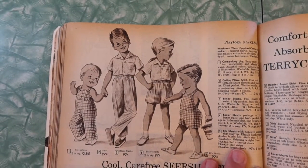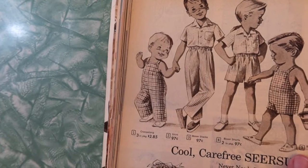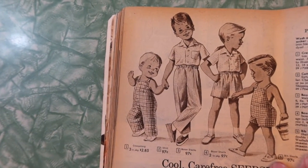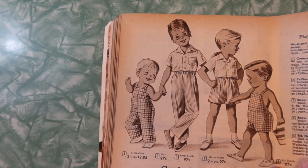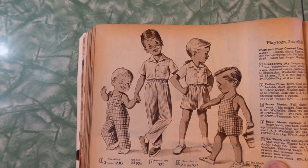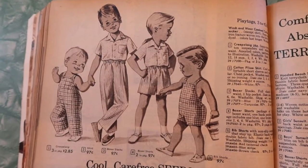3 for $285. Wash and wear combed cotton seersucker. Creeper along package. Creeper along. Snap crotch. Yep. Again, even the kids have crotches. Snap crotch. Button suspenders and elastic back waist. Cotton plisse shirt, boxer slacks, boxer shorts package, and bib shorts.